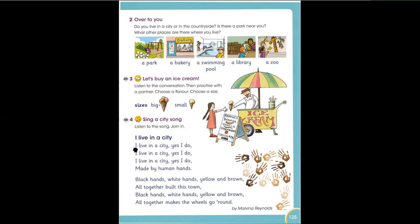Number four, the line "made by human hands." These are human hands, you can see. What does it mean? Cities are made by humans. Allah did not make the city. Humans made the city. Allah made the earth, all the places. But the city, like the library in the city, the hospital in the city, they are made by human hands. Humans are the ones who made the city.